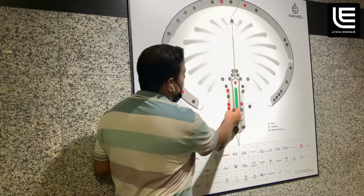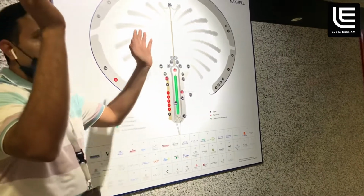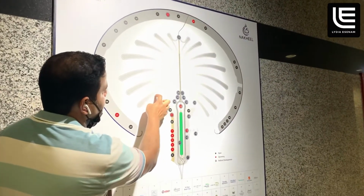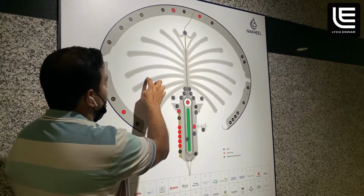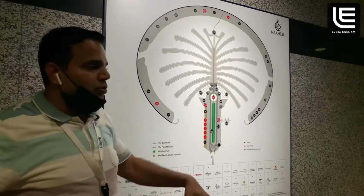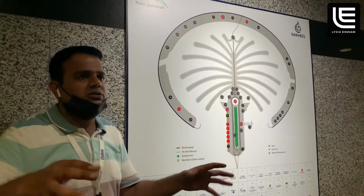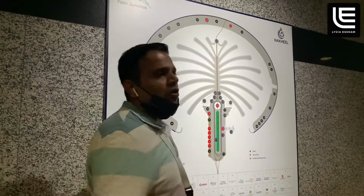Once we go on the branches section, you'll see branches, like the branches of the tree. We call the branches fronds. Each frond, each branch will have a series of villas, like this. And each villa, in the front or in the back, will have its own private beach. So if they have some water sport activity like the jet ski, small boats, fishing boats, yachts and everything, they can park right in front of the villa. It's like entering the door and you go in the water like that.